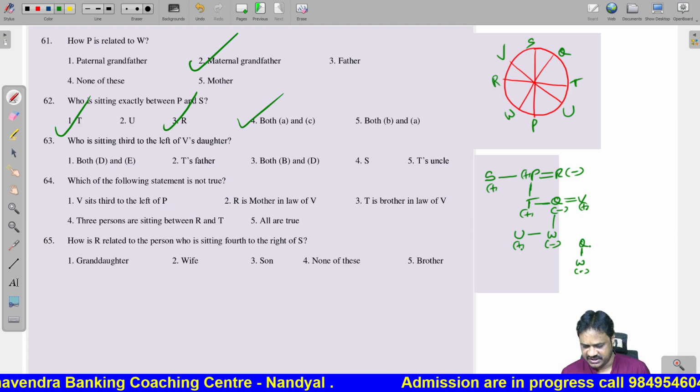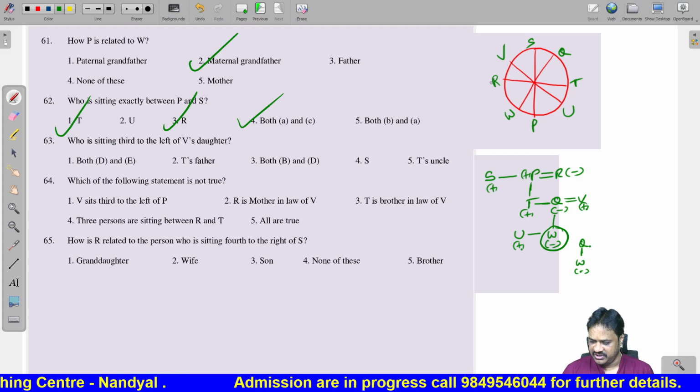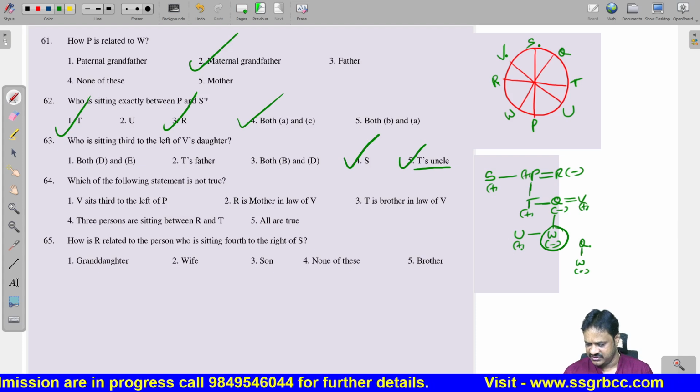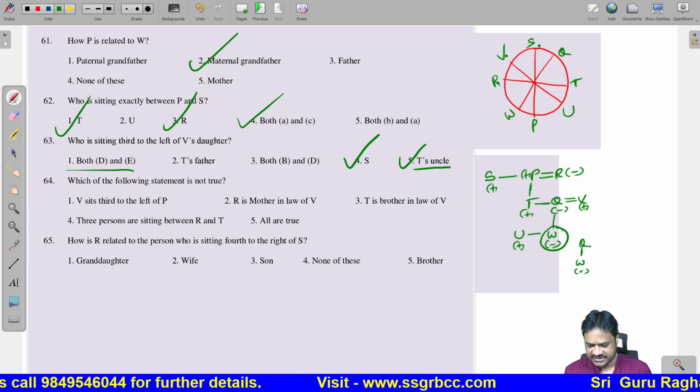Who is sitting third to the left of V daughter? So, who is V daughter? W. W left to third, first to second, third, S. So, the answer is yes or T's uncle. Both are correct. T uncle is also S. Both D and E.